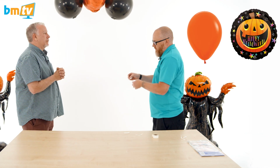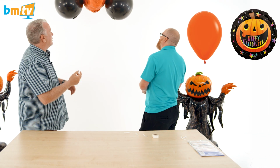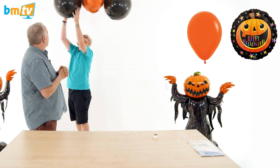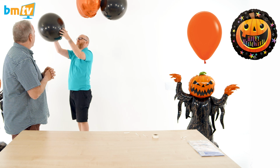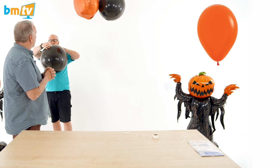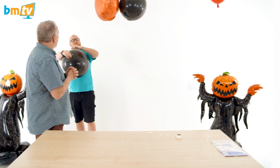Foil or latex? I quite like this line of questioning. It's quite latex. Again, it's a hard one because they both have the benefits. Latex. Oh, really? Yeah. Okay. Yeah, you can just do more with it.